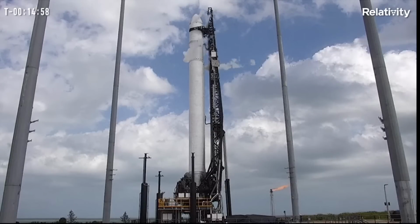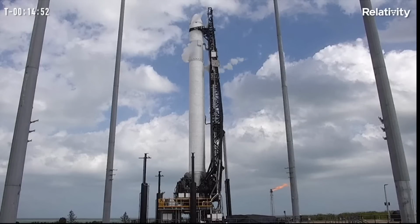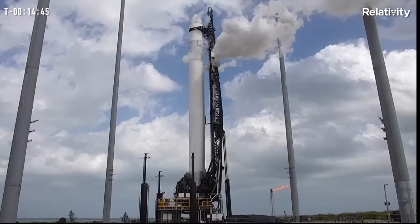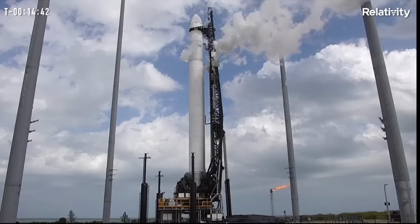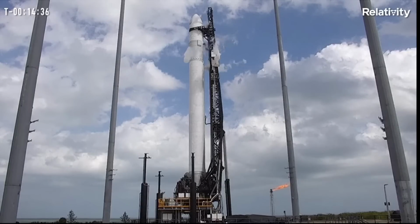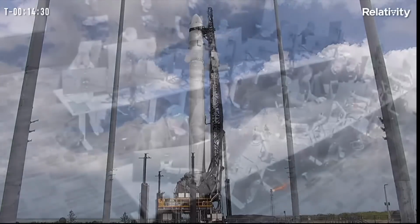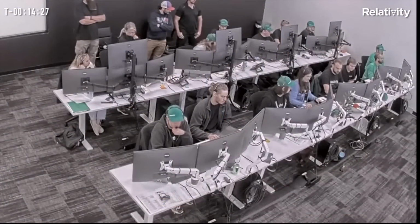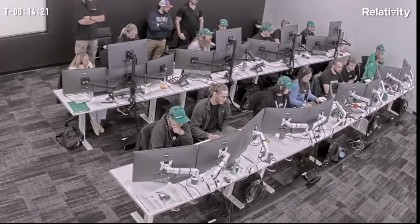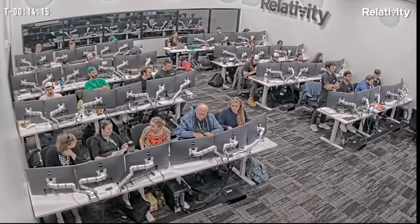FTS, go. RF, go. GNC, go. Flight software, go. Prop 1, go. Prop 2, go. Fluids 1, go. Fluids 2, go. Loads, go. Range, go. OSM, go. RC, go. Vehicle, go. CE, go. LC, go. All parties have reported go for launch countdown.